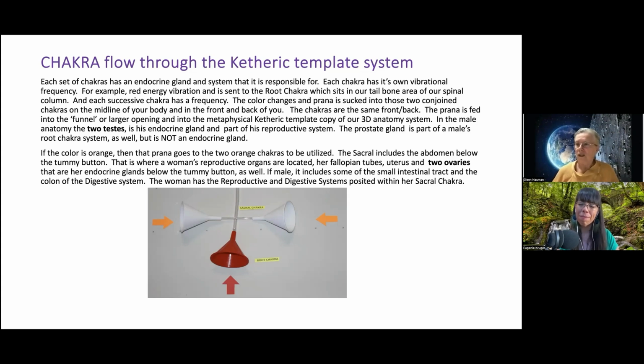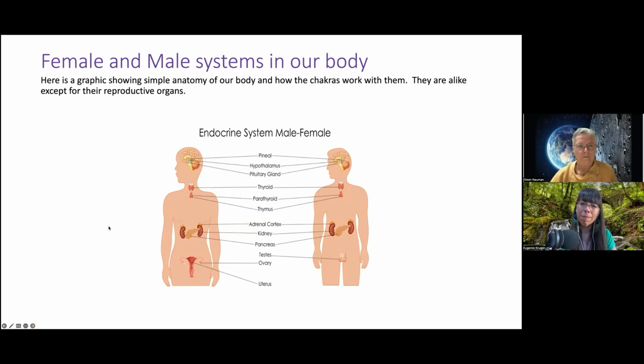Because what you can't see doesn't mean it isn't there and it isn't acting up, because it is. And even if there's no symptoms yet, you will get symptoms if a chakra gets clogged with what we call etheric debris. And I'll get more into that later.